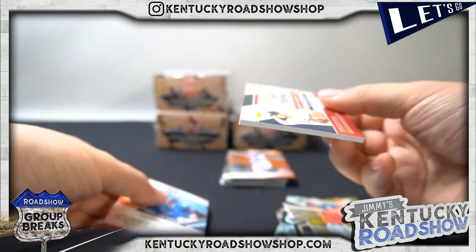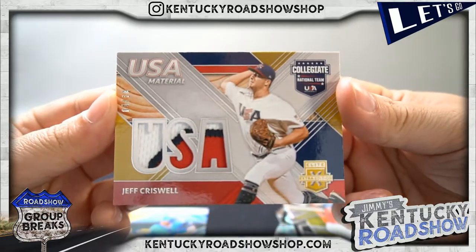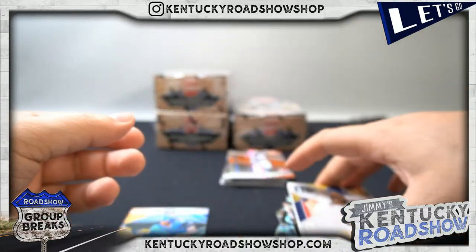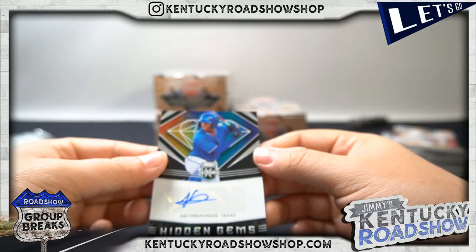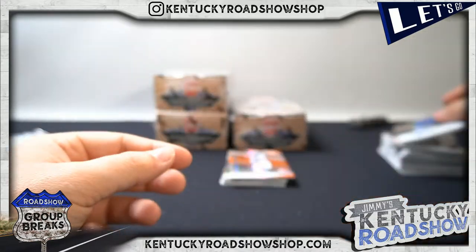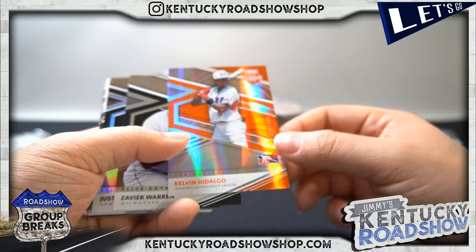It was a Chrome Heritage. I was like, yeah, buddy. Jeff Criswell, out of 10. That is an awesome patch. Look at that. A little USA action. That is a nice patch. And Keithron Moss for Texas. Kelvin Hidalgo, out of 149. He's solid.